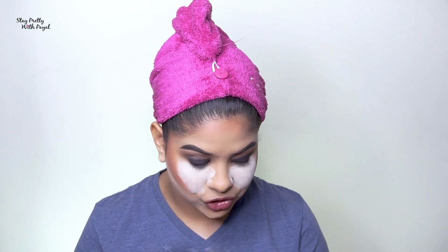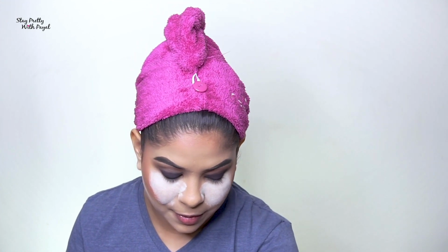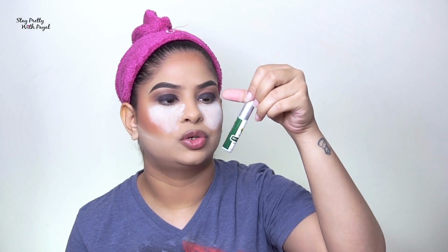Now I'll be using lashes today because it's smoky, so I want it to stand out. The lashes I'm using today are from the brand Pac, and this one is a 54, and the glue I'll be using is this one. I hope it's IVI Be More Eyelash Glue, and yeah. So I'll just do the whole process and I'll be back.